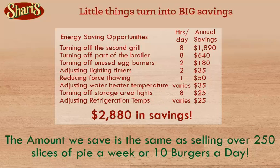Thanks for taking the time to learn about our energy saving program, and we appreciate your efforts in helping Shari's be environment friendly.